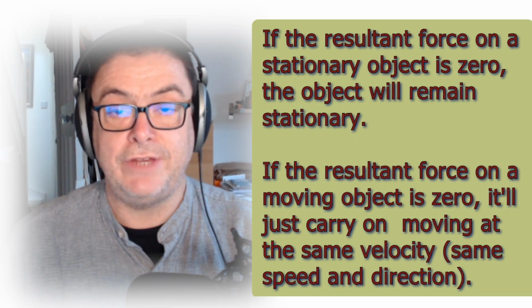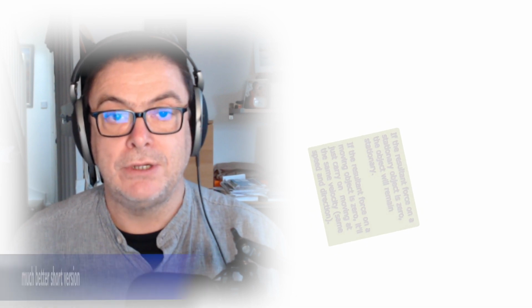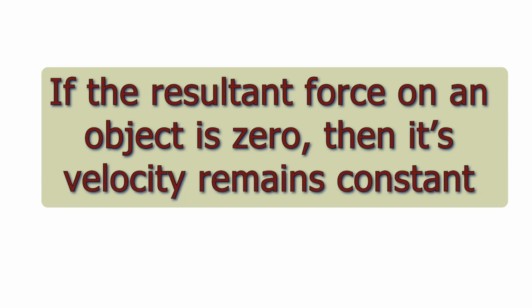Now that's a very nice definition. It's very all-encompassing, but it's also extremely long and wordy. There must be quicker ways of writing this. Well, how about if the resultant force on an object is zero, then its velocity remains constant? I think that's a shorter, more concise version and easier to remember.